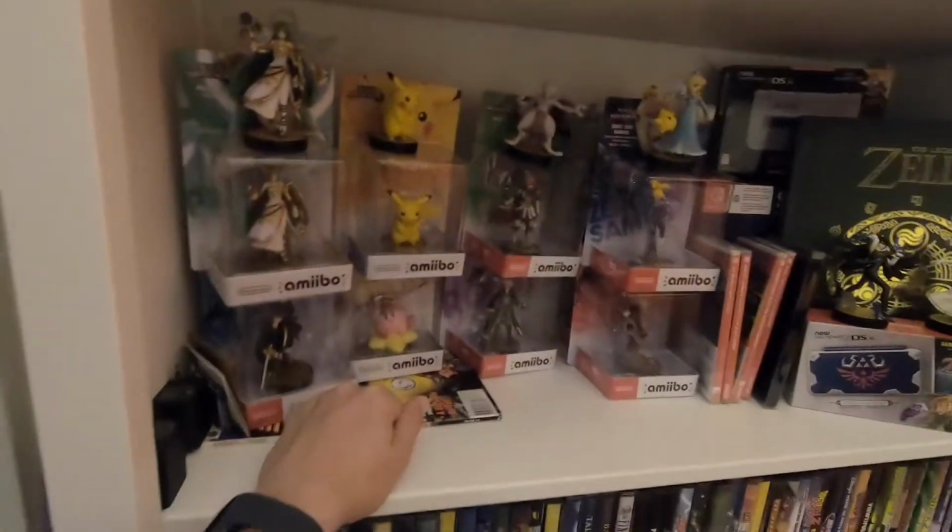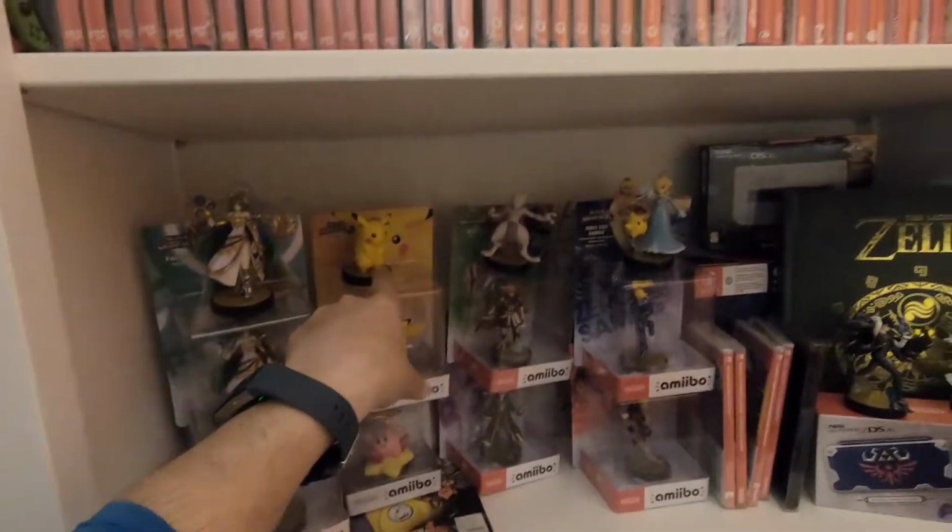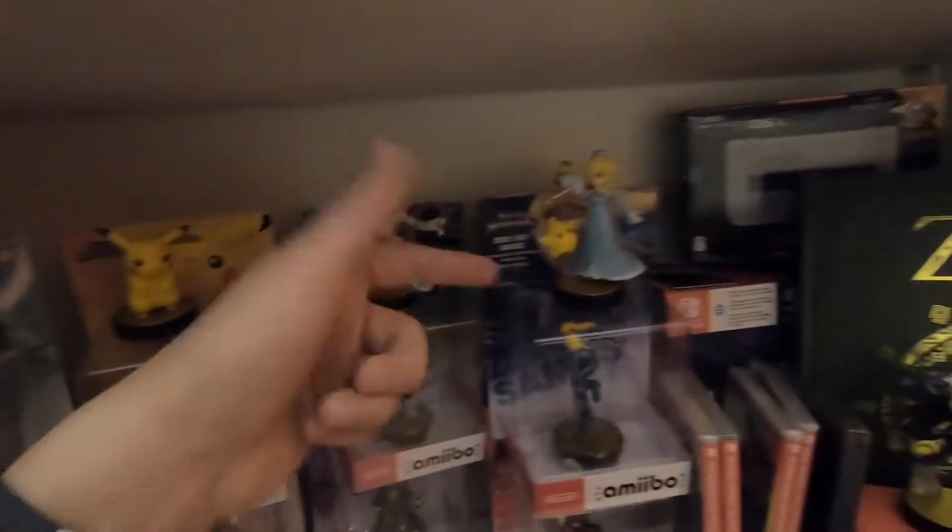Then we got some more amiibos down here, still in their boxes. Some we don't. I actually bought a Wii U lot, and there were some amiibos loose, and that's where these come from. So I thought that was pretty cool.